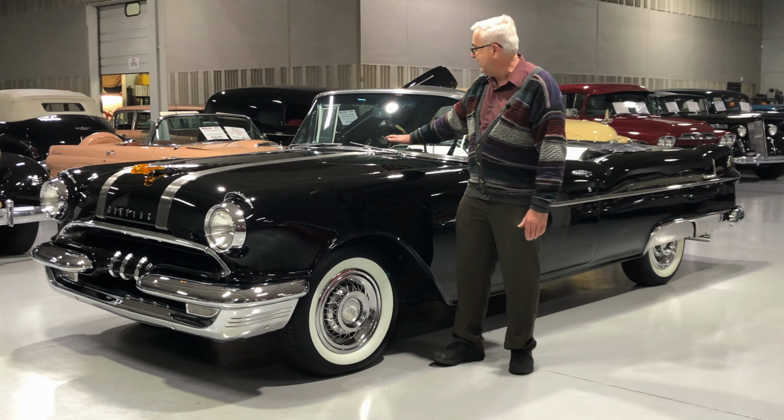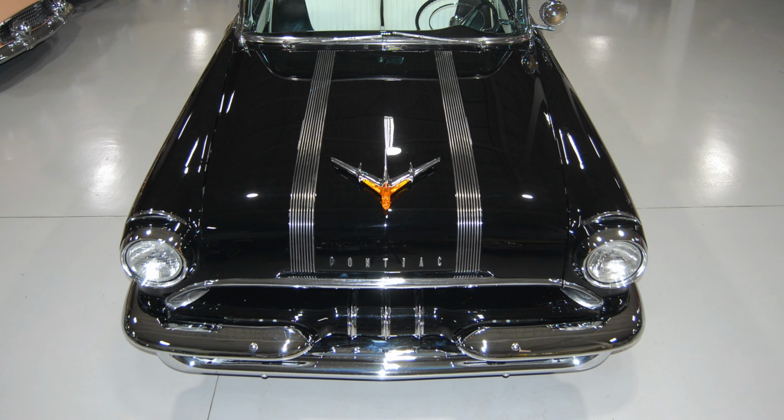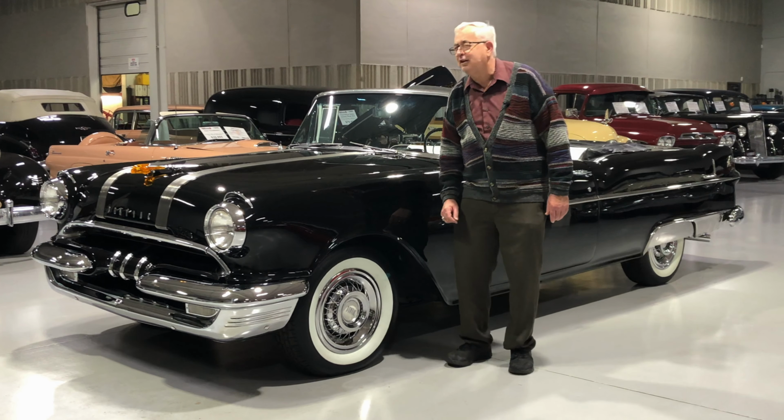Beautiful thing, the Pontiac stripes on the hoods. There's always something you can always identify. When I was a kid, that was one of the things you always looked at. Cars coming down the road, you'd look and go, oh, it's got the stripes, that's gotta be a Pontiac.